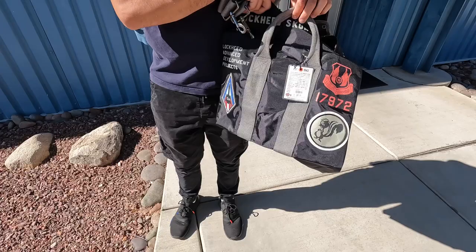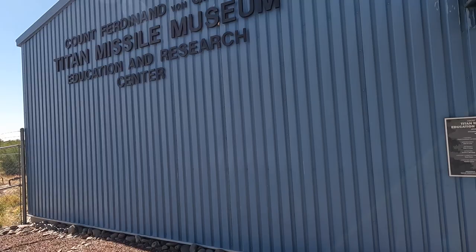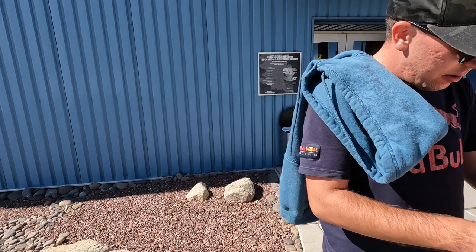And we're at the Titan Missile Museum in Phoenix, Arizona. No, yeah, Tucson, Arizona. It's a very cool bag. Yeah, it has a shoulder strap too. And we're at the Titan Missile Museum in Tucson, Arizona.